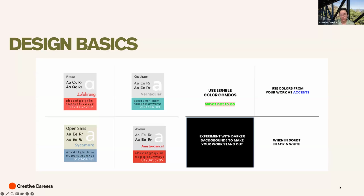Now, same thing for colors. You want to make sure your colors enhance your portfolio, not distract from it. So you can get creative with that. You can experiment with darker backgrounds like black or gray. But when in doubt, again, you can just use a white background with dark font. It's always a safe bet and it'll still look great.